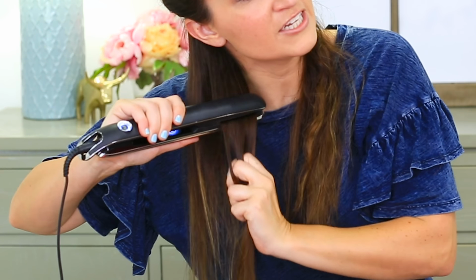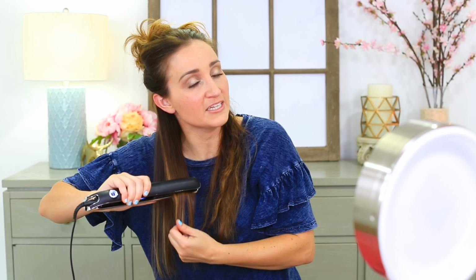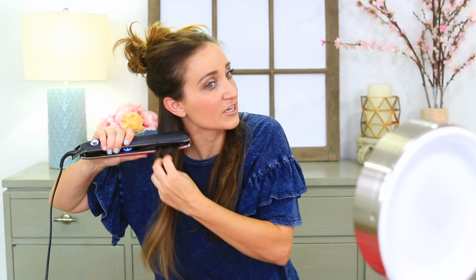When you're straightening, you guys, you just want to do root to tip. I try to do just one or two slower passes versus ten faster passes, because I don't think it's as good on your hair to do a ton. This is also where the oil becomes kind of like a heat protectant for your hair, and it helps your hair absorb that heat better. But you can use a heat protectant in general on top of the oil if you want to as well.